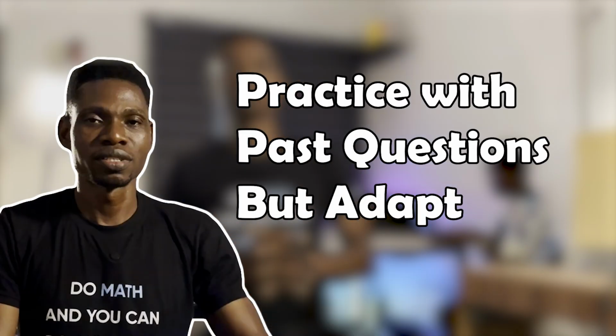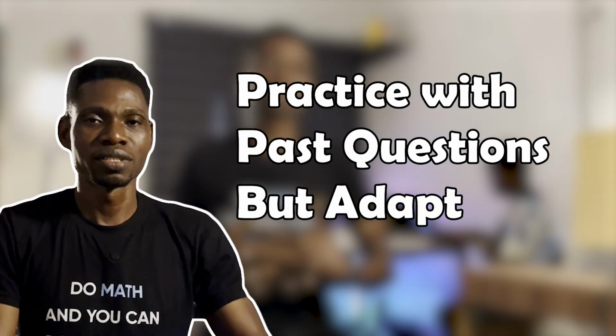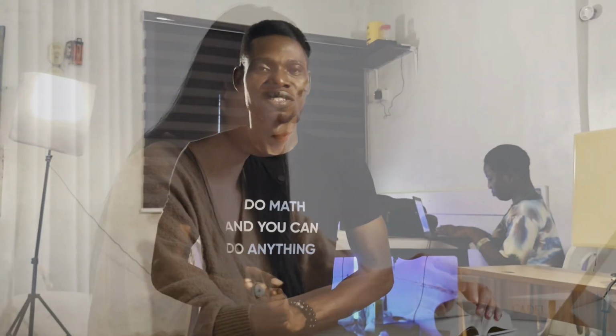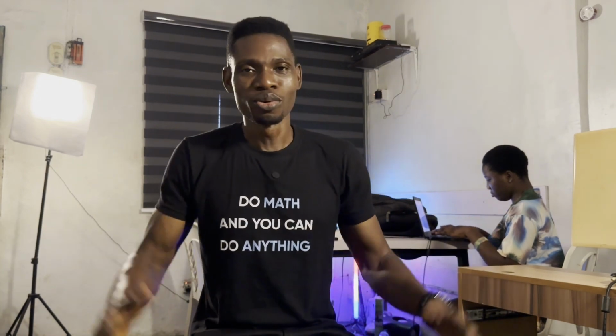Another thing that will help you do well in mathematics is past questions. So practice with past questions, but adapt. Now, I believe past questions are gold because they will give you insight as to the examiner's pattern of asking the questions, their favorite questions, and everything you need to know about how the exam works.